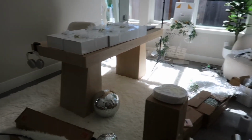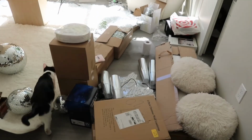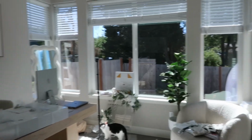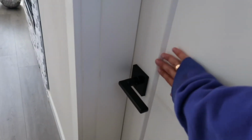So this is what my office looks like right now. It's so messy, but all of this will be gone tomorrow. It's a mess in here. So we just keep that shut.